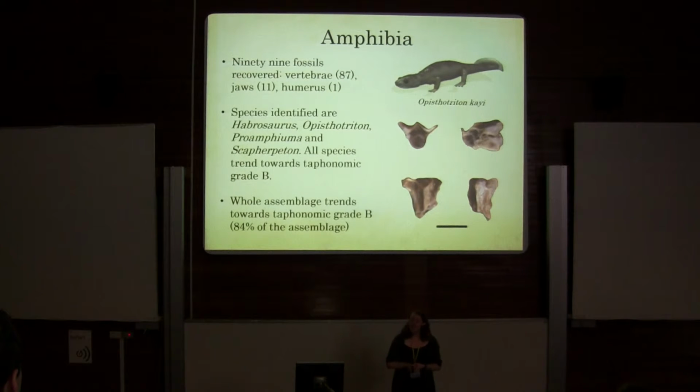So amphibia were much, much more common, and especially the vertebrae, 87, it was kind of ridiculous. I kind of wanted a bit of variety in there, but there wasn't any. So I managed to identify down to some species. And these were all, again, quite well preserved, grade B, but there were some much less well preserved ones.